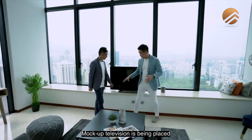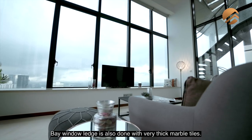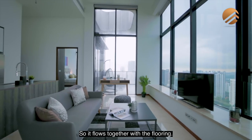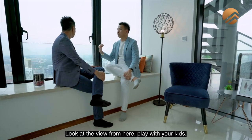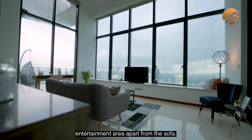Mock-up television is being placed on this bay window ledge. The bay window ledge is also done with very thick marble tiles. So it flows together with the flooring. Look at the view from here. Play with your kids. And this also acts like a secondary kind of entertainment area apart from the sofa.